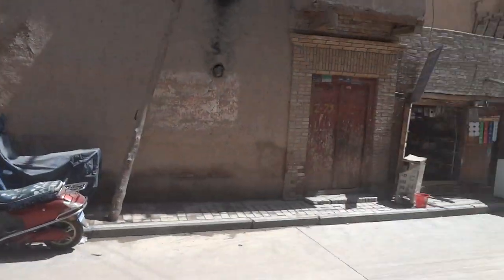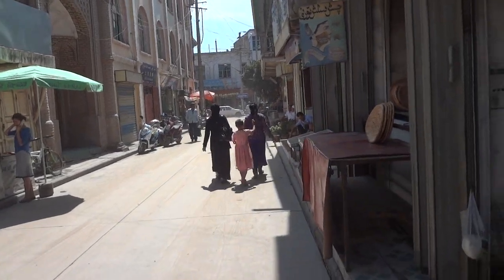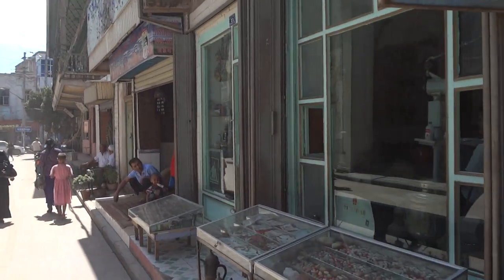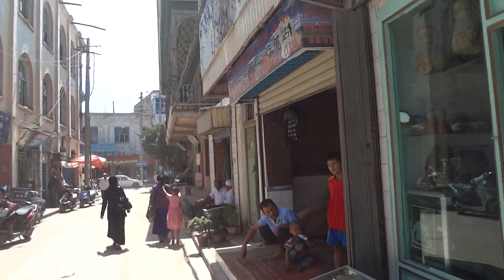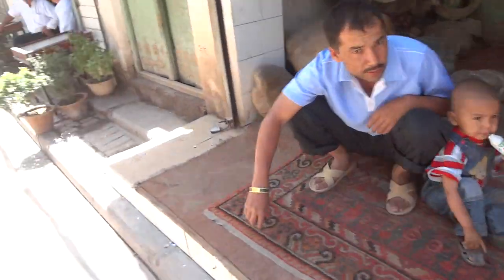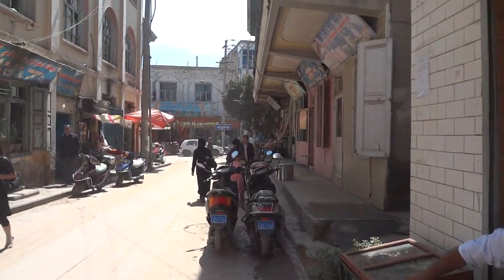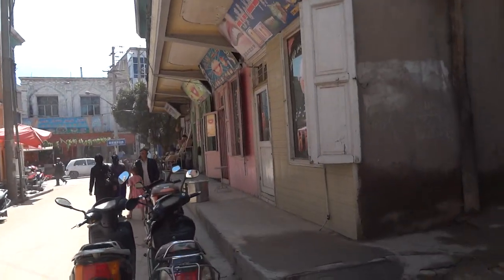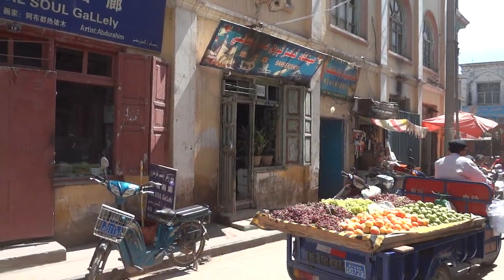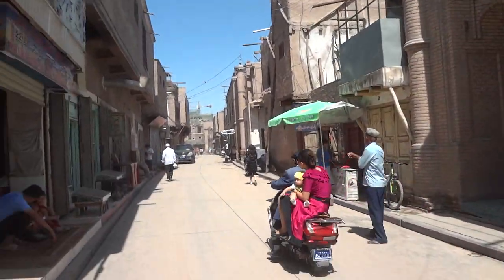So, I look like a real tourist. No, seriously. Just walking down the street, my friends. A lot of fruits. Same thing with Urumqi. Oh, wait, they're over there. I have to walk back.